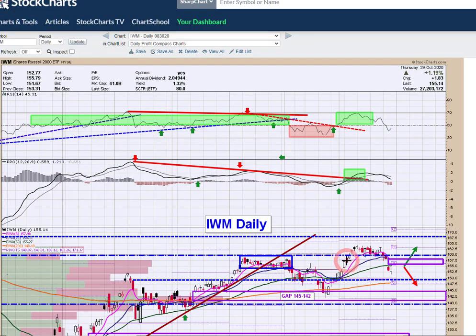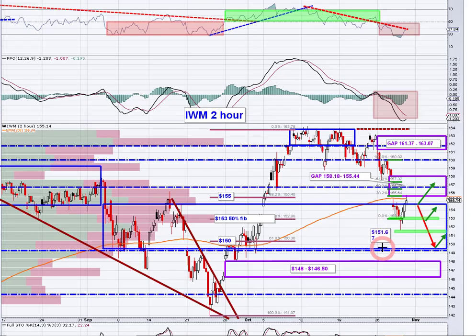IWM, not doing a whole lot pre-market. It really sets up the same exact way as it did yesterday. You've got this overhead gap. You've got the 50 EMA right at the same level. So we're right in the middle of the range on the daily.